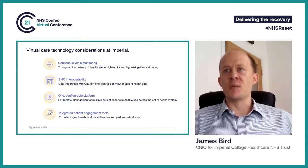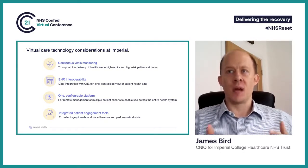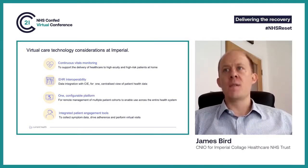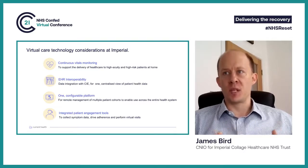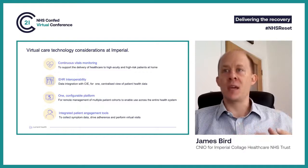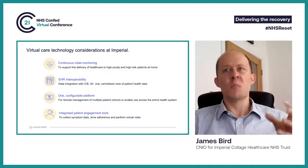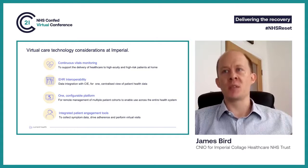EHR interoperability was the next key thing. We absolutely don't support siloing of data across platforms in Northwest London. So if you are a company that wants to come and play with us in Northwest London, it has to link into either Cerner, which is our in-hospital EHR, or System 1, which is used across the majority of our primary care. We have some other systems, but most of it is System 1.